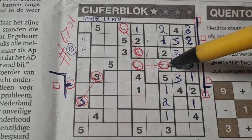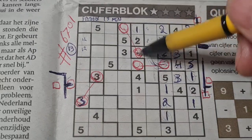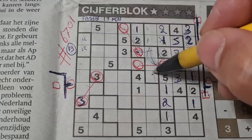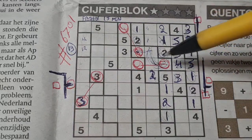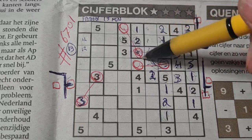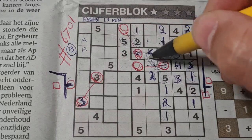Then these 3 boxes surround the 2 can be a 2. Those 2 boxes can be a 2. So 1 box left for the 2 in this area should be here. These 2 boxes can be a 5. That box can be a 5. So 1 box left for the 5 in this area should be here.